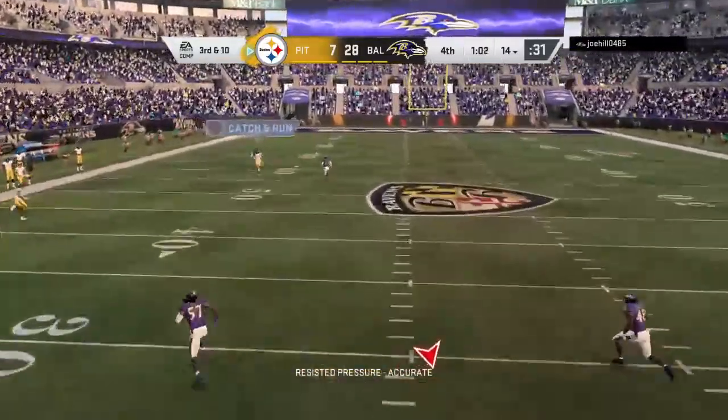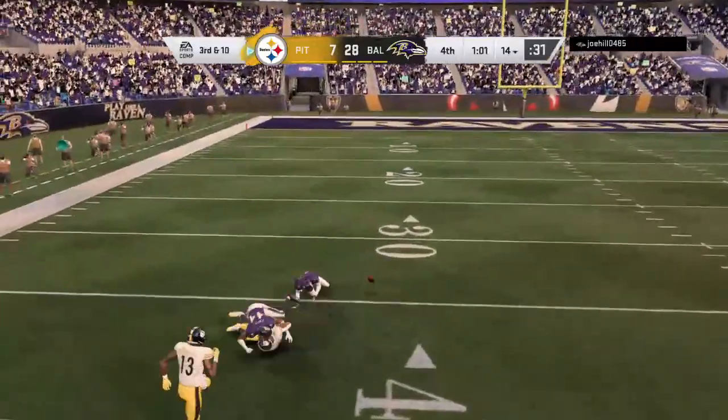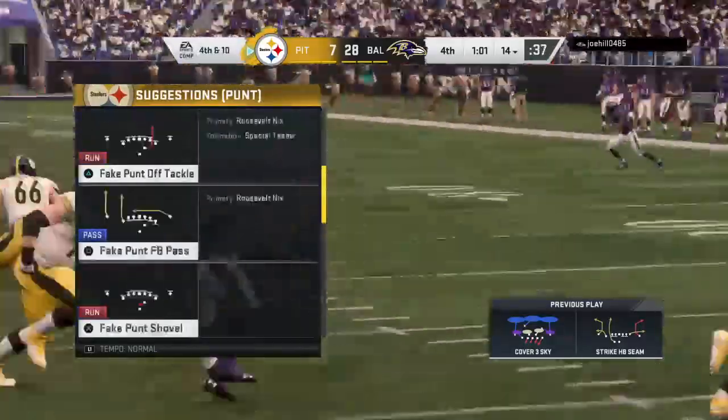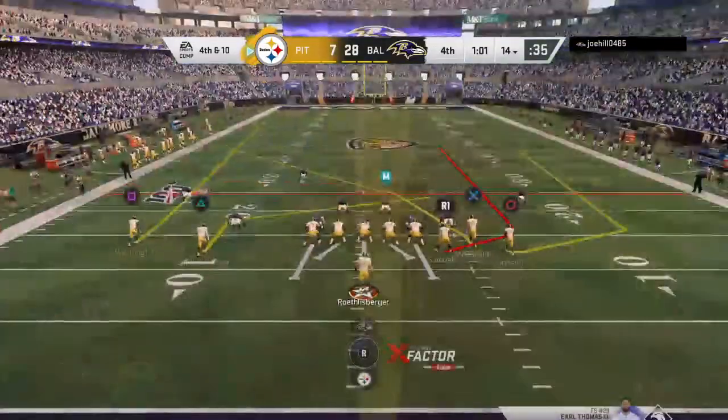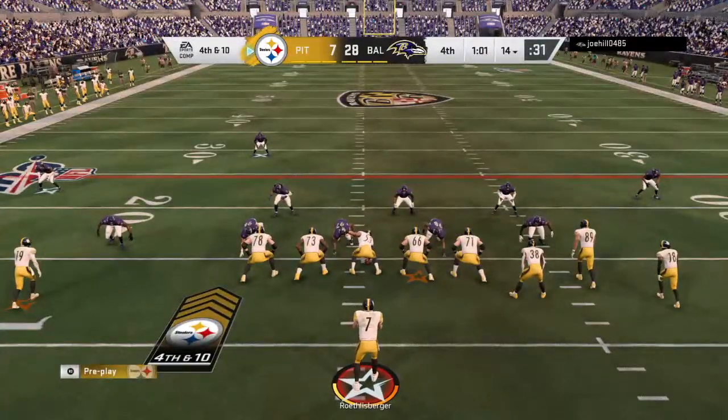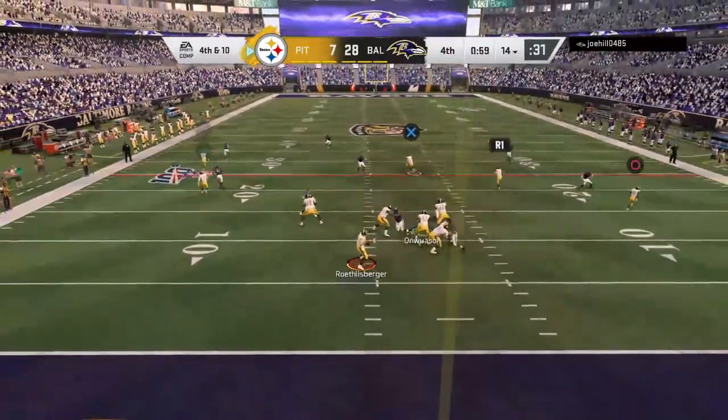He's going to let it fly. And unable to connect, incomplete. I'll give them credit. They took their shot, but it's going to bring up 4th down. And they're indeed going to go for it here on 4th down. So trailing here in the last quarter, let's see how this plays out.